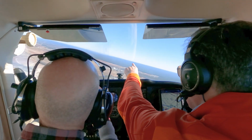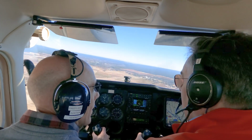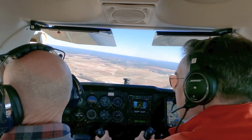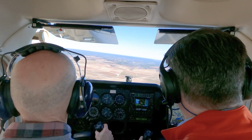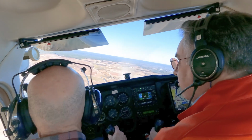So that's an Army plane right there, and they're doing maneuvers. I'm going to add another notch of flaps here for you. We just want to keep the nose. So that guy does have ADS-B on. That's an Air Force plane.